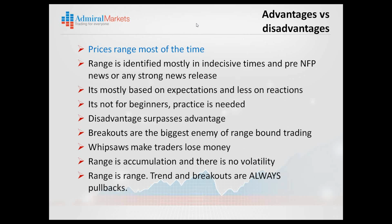Markup, markdown, distribution, you know, there needs to be a distribution prior to markup or markdown. So the first thing to know when you see a range market is that there will be a big bang after that range. Now the range, we cannot count the range 31.50 and 33 or 34.50. That is not a real range. I'm talking about intraday range, because most of us are intraday traders, right? So we are talking about intraday range.